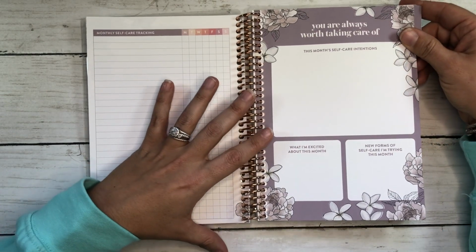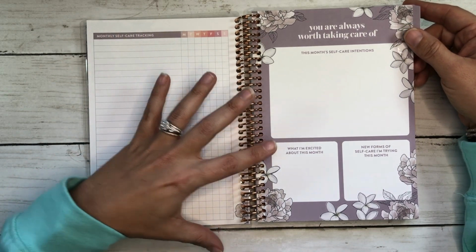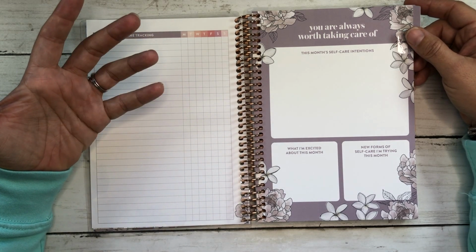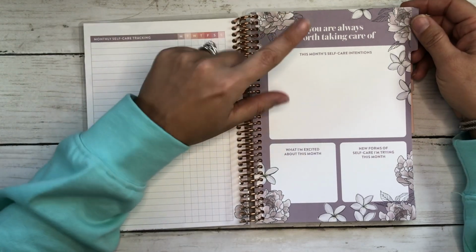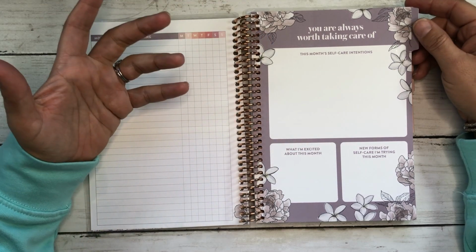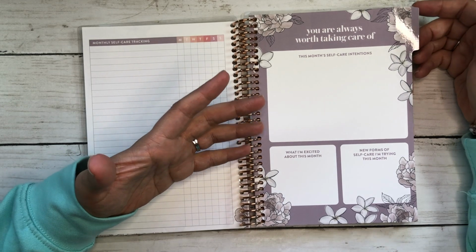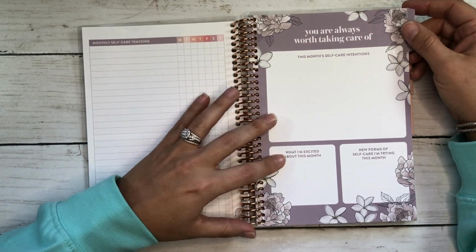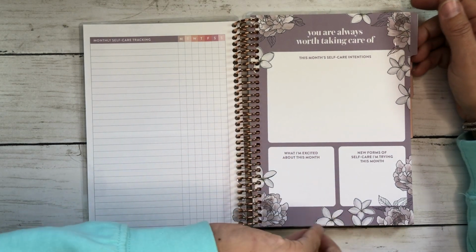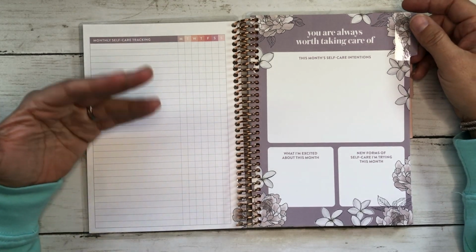So don't panic if that's how it goes for you the first time, because this is about learning what it means to you. We have to learn, and we have to let ourselves learn, okay? You are always worth taking care of. Yes, of course. And if someone in your life told you the opposite at some point, maybe we dive a little deeper into this book and we take those things that someone said and flip them on their hind end and put them to work for us, because we can.